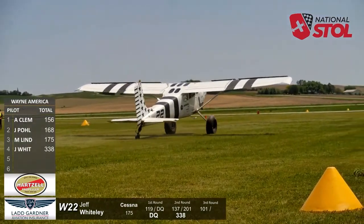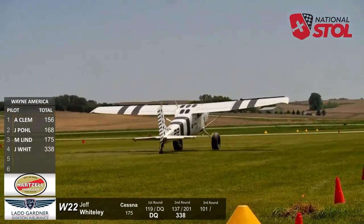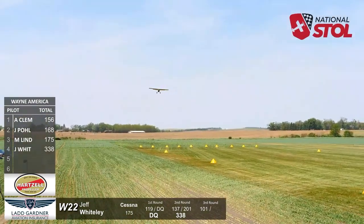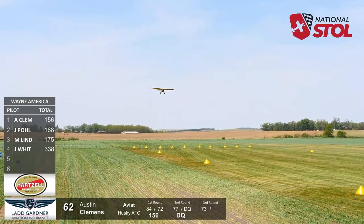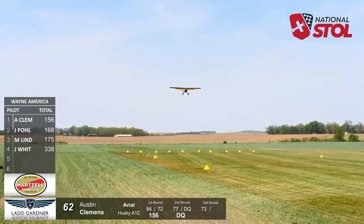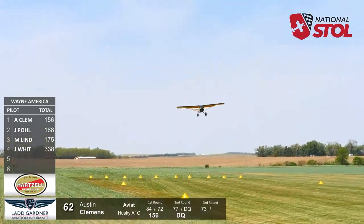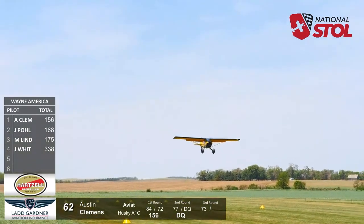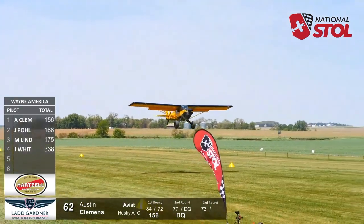And Jeff Whiteley putting in a fantastic performance today here in the backcountry class. Always a joy to see him and hang out with him and his crew. Just a crowd favorite. Head over to his airplane if you're here locally. He does carry around a load of stickers, little decals you can stick. Feel free to ask him for one. Really cool guy. I hope he has them now that I've said that, though. But here comes Austin Clemens on his landing. Heartbreak. I know. Well, I've got a bunch I can give out too.